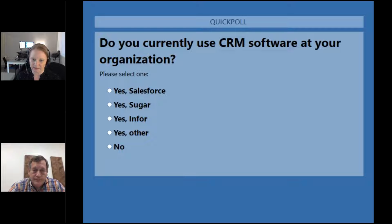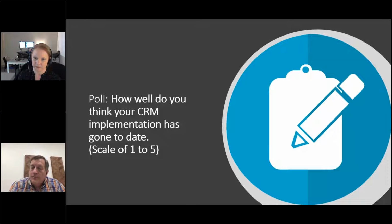So coming in, it looks like we're split. 33% of the folks on the phone are using Salesforce. The other 33% are using Infor. We have a handful, Tony, about 17% that aren't using any CRM at all currently. So of those that are using CRM, on a scale of 1 to 5, how well do you feel like your CRM implementation has gone to date? And I'll launch that.